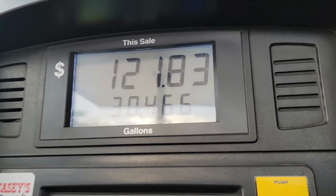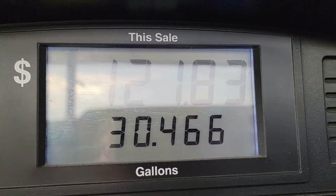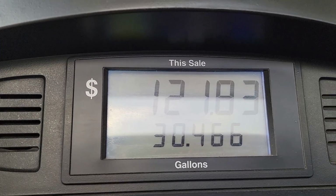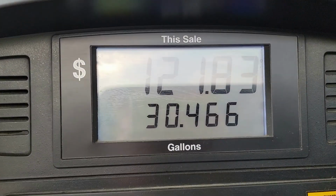To say I was out of gas is an understatement. Pretty sure I have a 30-gallon tank. Oops. Thank goodness I made it. Didn't run out of gas, but oops.